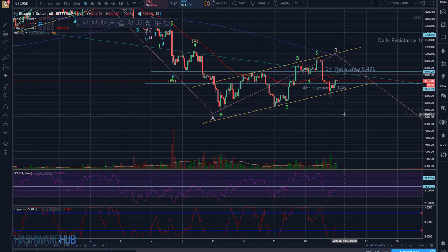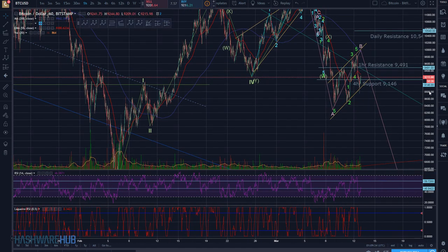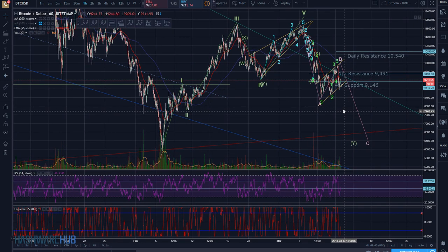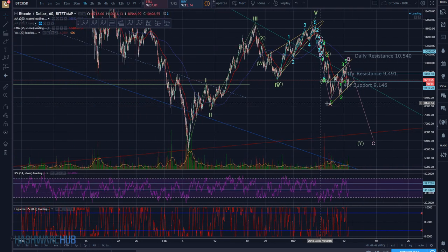If they're not protected, let me zoom out here. If they're not protected, let's say we get some other crazy formation in here, and that definitely could happen. But these 8,400s, these bottoms right here, these swing lows, they have to be protected. If not, then no question, we're moving down.